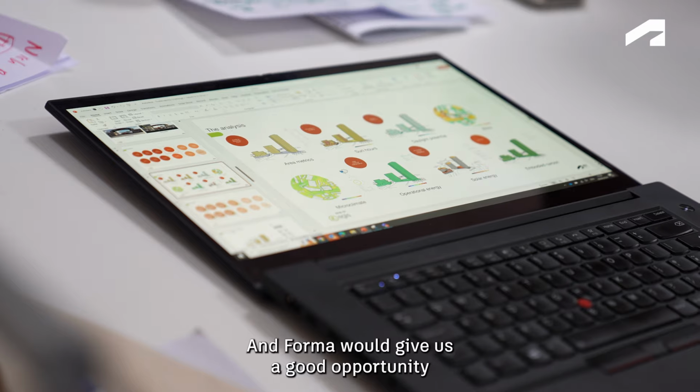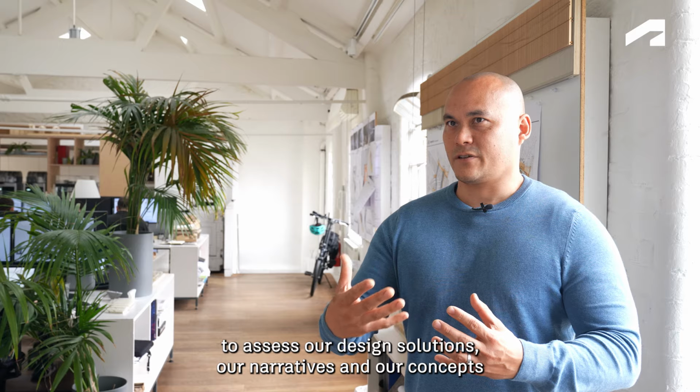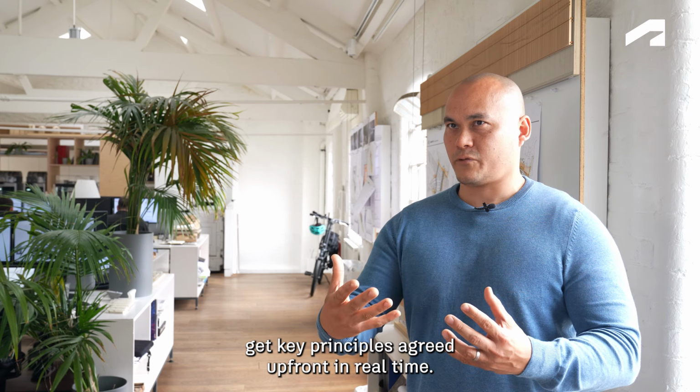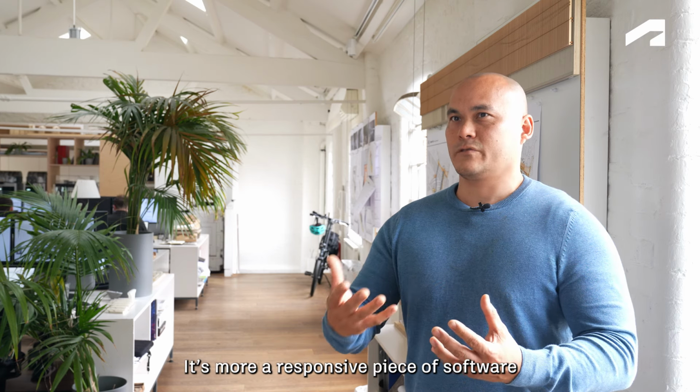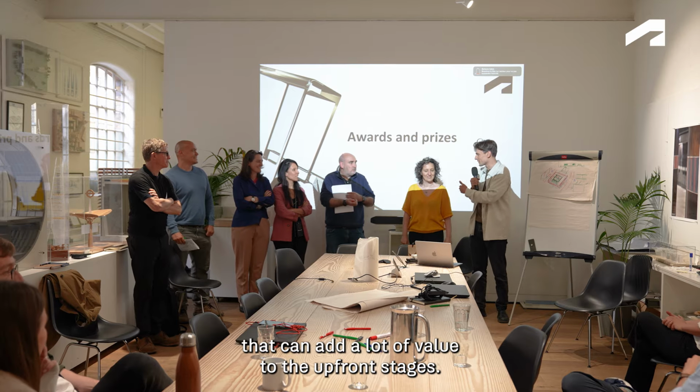And Forma would give us a good opportunity to assess our design solutions, our narratives and our concepts, and get key principles agreed up front in real time. It's a more responsive piece of software that can add a lot of value to the upfront stages.